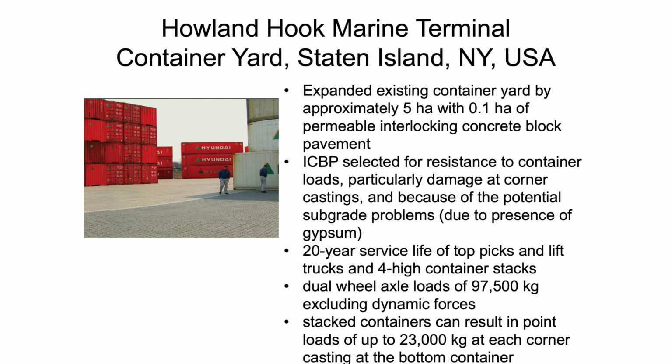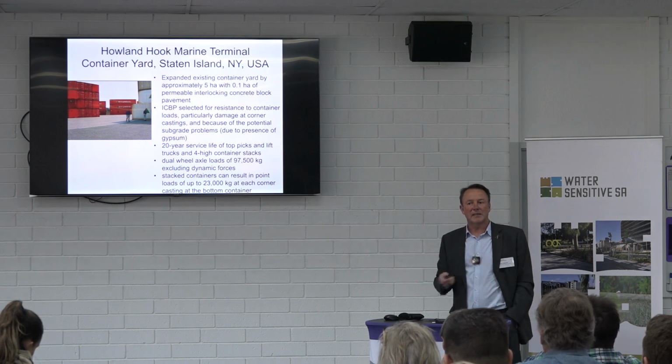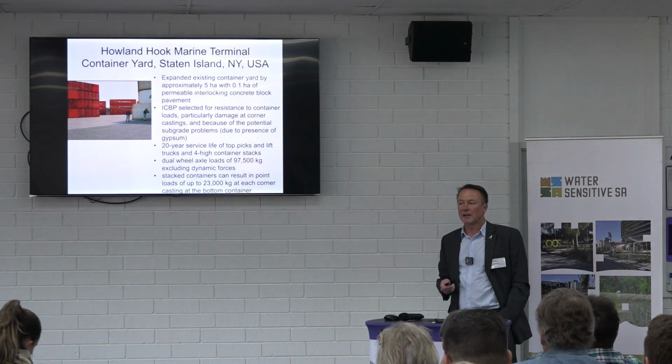And that's what it looks like today. It has a 20-year service life. Some of the statistics are in there. The wheel axle loads are 97 tons. The stacked containers are 23 tons at each corner. So don't let anybody tell you that you can't have a paved system in a heavy industrial area.